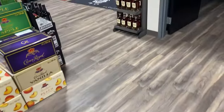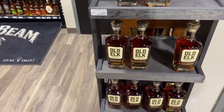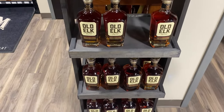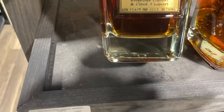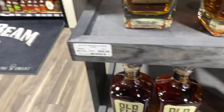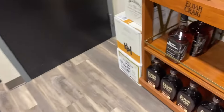Some Whistle Pig, some more Rossville Union, Old Pepper. So we're gonna go over here to the bourbon section, see what we got going on over here. We got some Old Elk, straight bourbon whiskey, store pick, 111 proof. Look at that, $59.99, not a bad deal there.